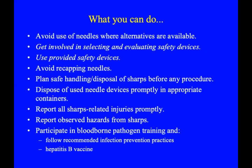You want to avoid needles and sharps where alternatives are available. That's not always possible to do, but certainly something you've got to think about. If you are asked to be part of a group to look at safety devices, get involved, or even if you're not asked and you hear about it or you want to be involved, certainly step up and do that. You're the ones who need to use them. Use the provided safety devices. Don't recap needles.